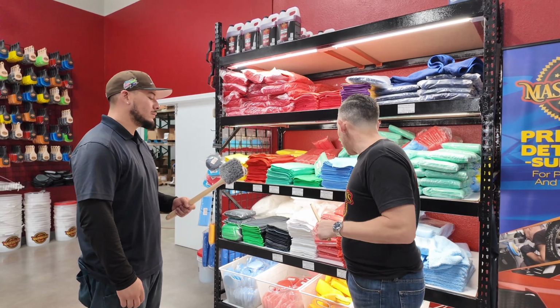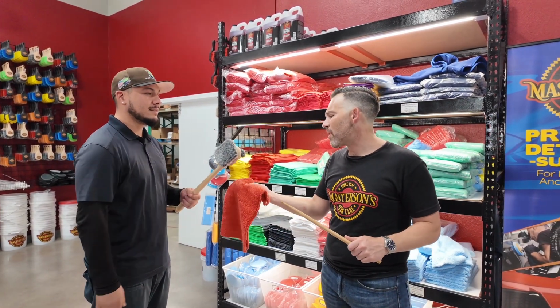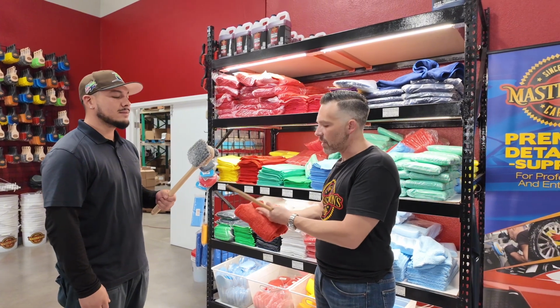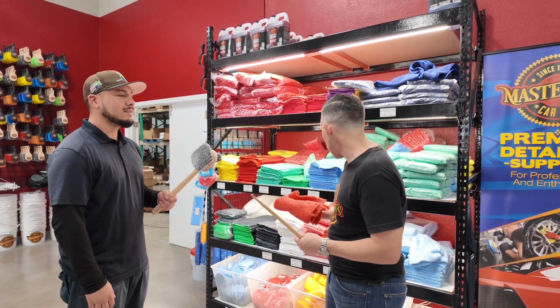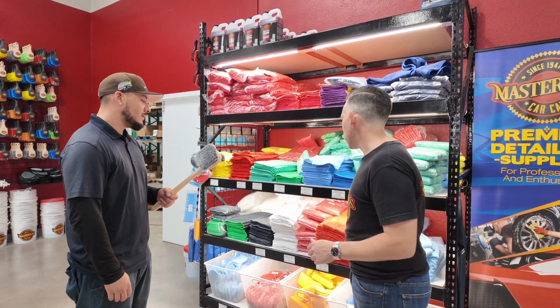And then we have these extra fluffy towels. These are for really soft paint, so feel this. Right. I actually like using this for interior detailing because I feel like this picks up the dust the best. So that's personally what I like to use these for, and you can separate the towels by color coding.